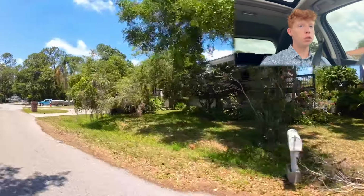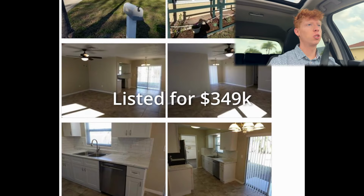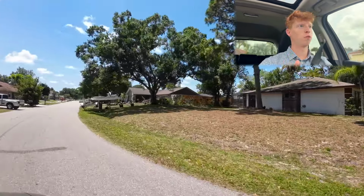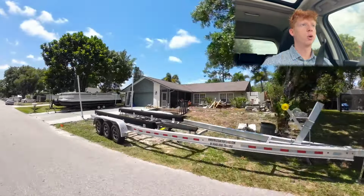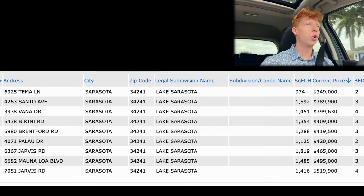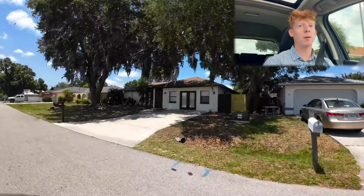So there are currently 9 homes listed in Lake Sarasota under that median price of $537,000. The cheapest one that you can find is actually this one. It's a 2-bedroom, 2-bathroom, just under 1,000 square foot home with a new kitchen, new roof, and updated interior. And the other 8 homes listed in Lake Sarasota range from $388,000 all the way up to $519,000.